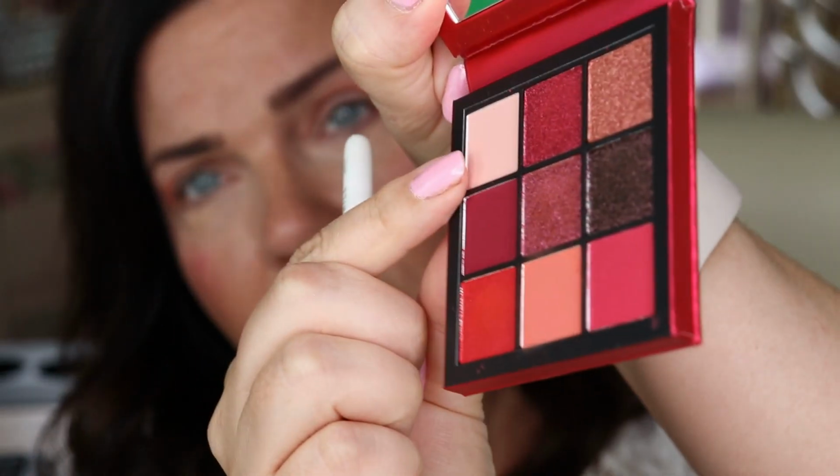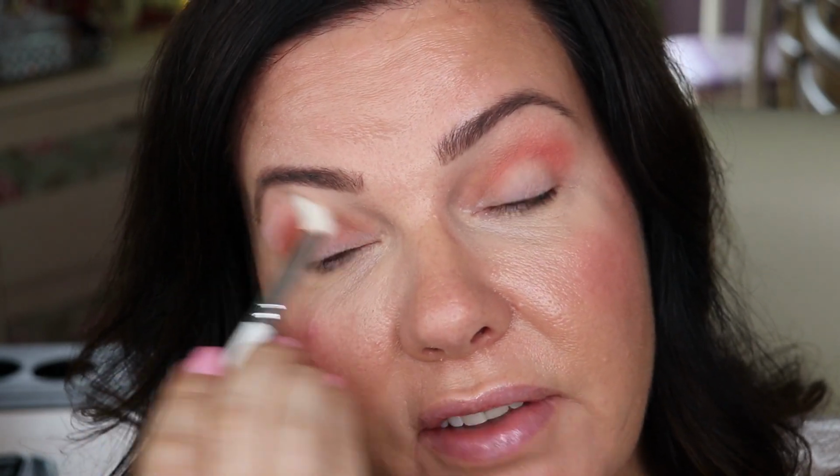Okay, I'm picking up a new brush, and I'm just going to go into that fade shade I told you about, which is this light one here, and I'm just going to fade that shade.